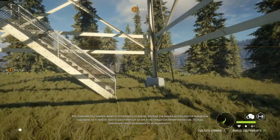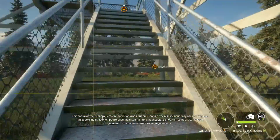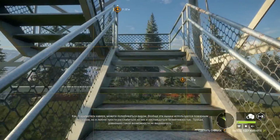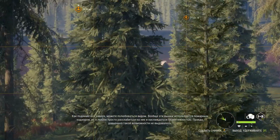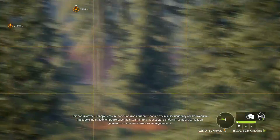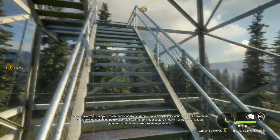Once you're up top, enjoy the view. These towers are used mostly for fire watch duties. But when I'm at the top of one, normally I just want to put my feet up and enjoy the tranquility. I haven't had a chance to do that in a long time, though.